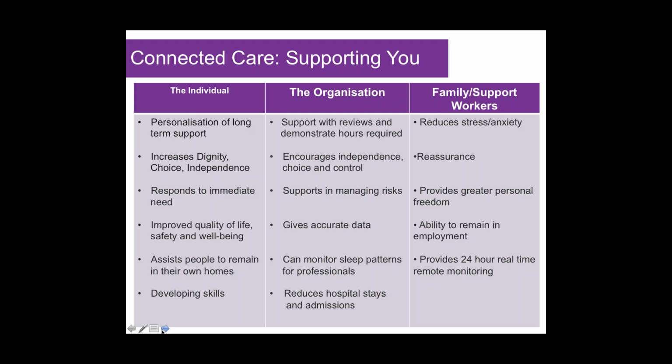Now finally, the family and support workers. It can reduce the stress and anxiety that often goes with supporting a person with learning disabilities. It's reassurance, so knowing that you will be alerted if the person that you are supporting or your loved one does suffer a fall or an incident that might make them unwell or put them at risk. It provides greater personal freedom, often giving people the ability to remain or return to employment. And it provides 24-hour real-time remote monitoring.